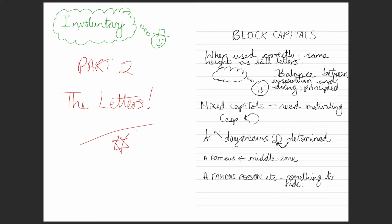If you mix capitals, particularly the letter K, it could show, because that capital letter at the start of the sentence signifies a spark of inspiration. Oh, I'm going to write something now. I'm going to be creative. Remember to get loo rolls and bin bags. And I've put that capital there to inspire me to write this amazing creative piece here.